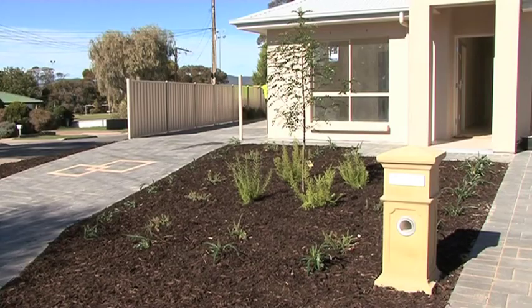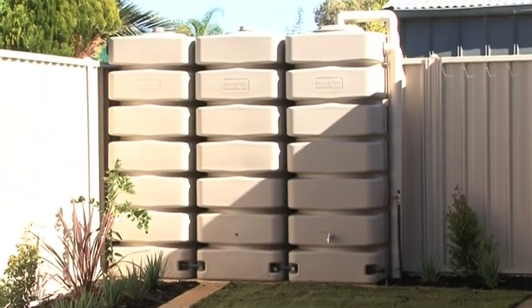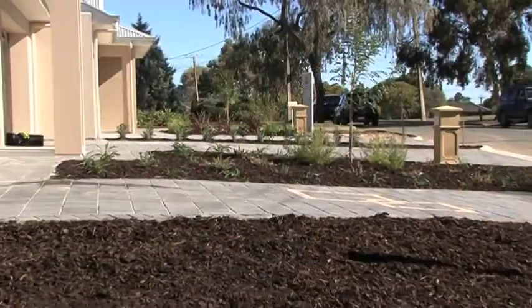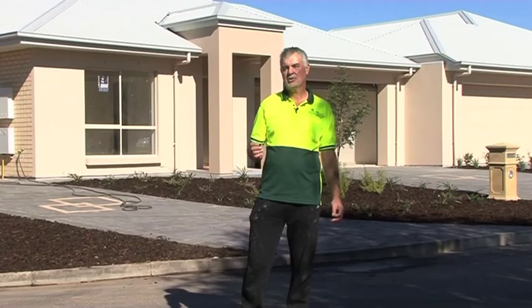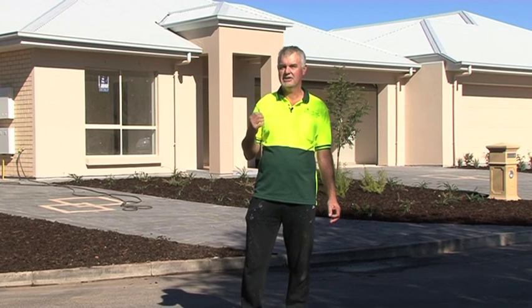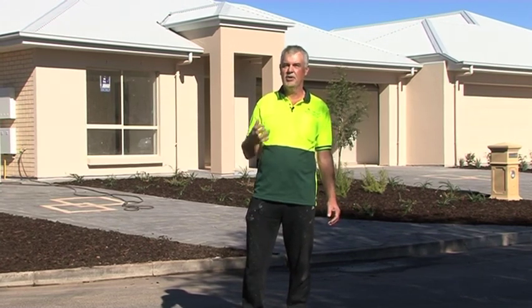As we've seen, the outdoor works on these urban renewal projects are quite involved and interrelated. However, with careful design, planning, coordination and construction, a good result can be achieved for all concerned. It's also important that the outdoor works are completed as the houses are finished, so there's no delay in getting the properties marketed or occupied.